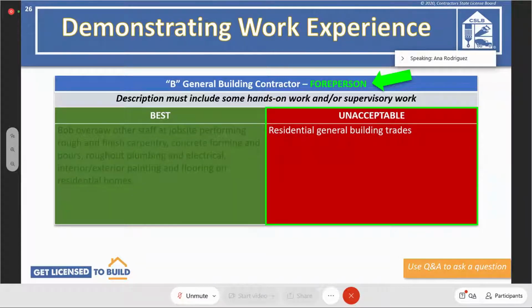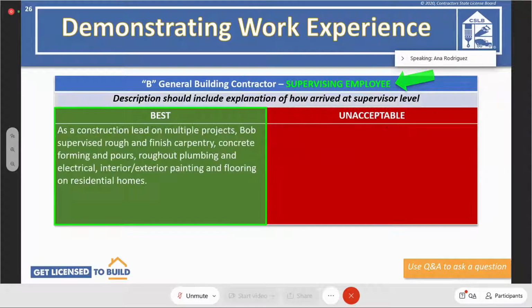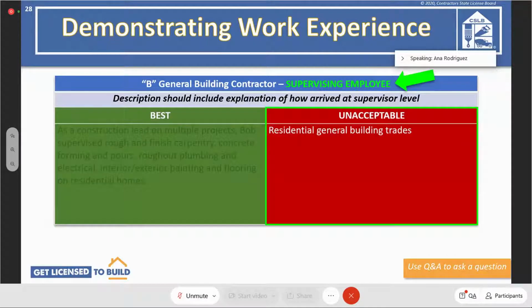For supervising employee experience, the description should include an explanation of how you arrived at that supervisor level. An example is, as a construction lead on multiple projects, Bob supervised rough and finished carpentry, concrete forming and pours, rough out plumbing and electrical, interior exterior painting, and flooring on residential homes. Again, something unacceptable would be something generic like this: Residential general building trades.